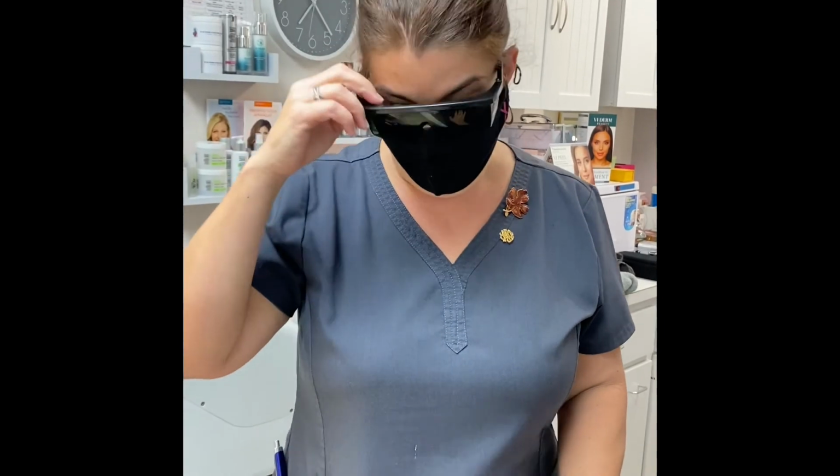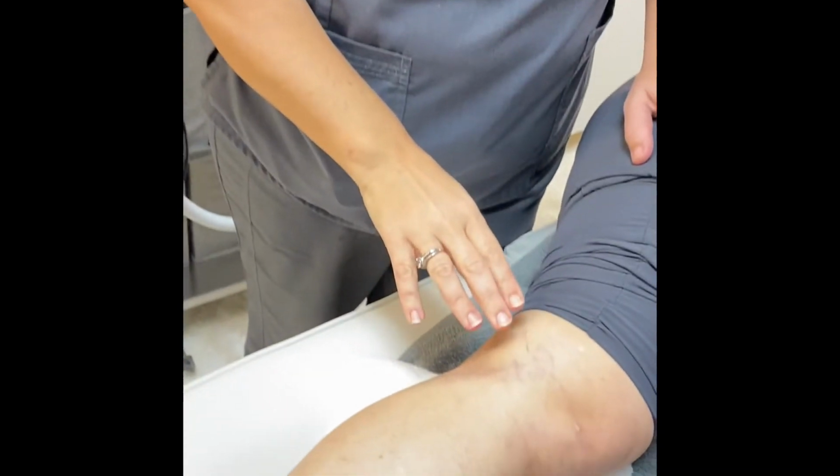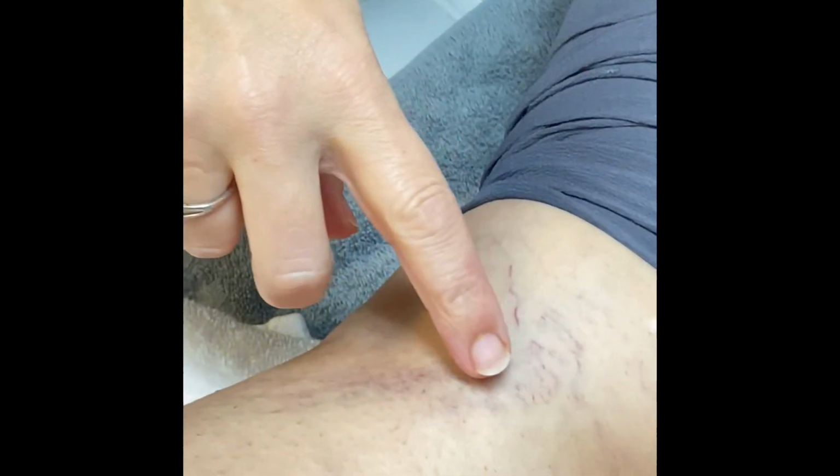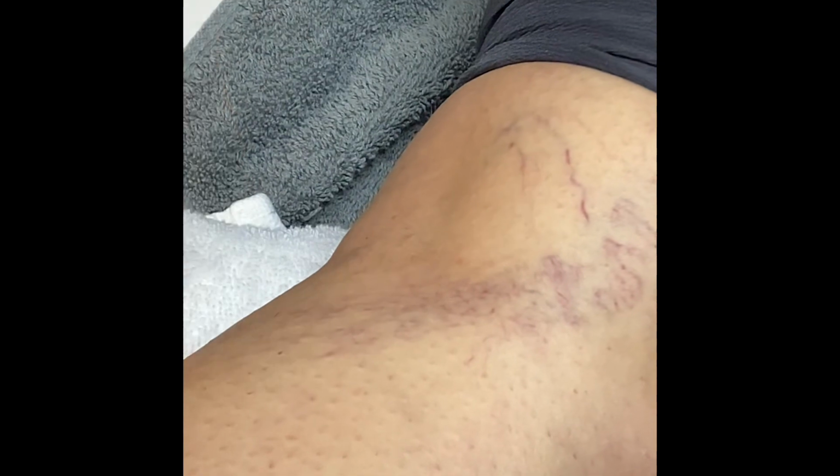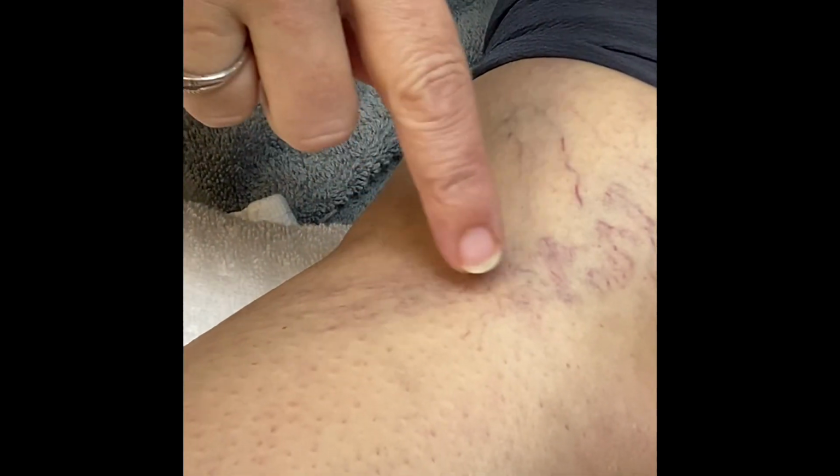Welcome back. We've completed the treatment here. As you can see, we've had some vessel changes in her leg, which is exactly what we want to see. Over the course of the next 2 weeks, her body's going to eat it up, and then we're going to come back and do another treatment.